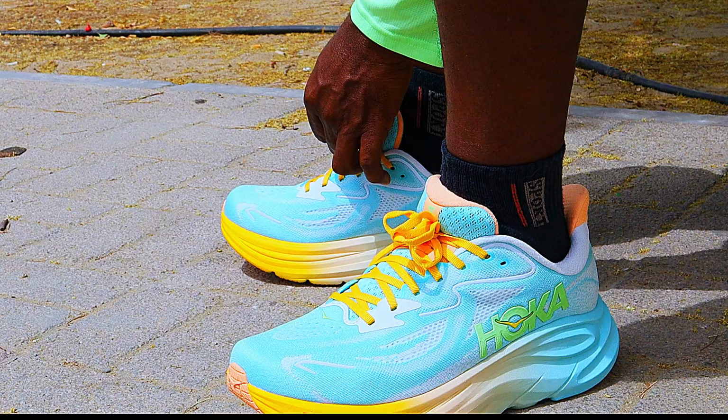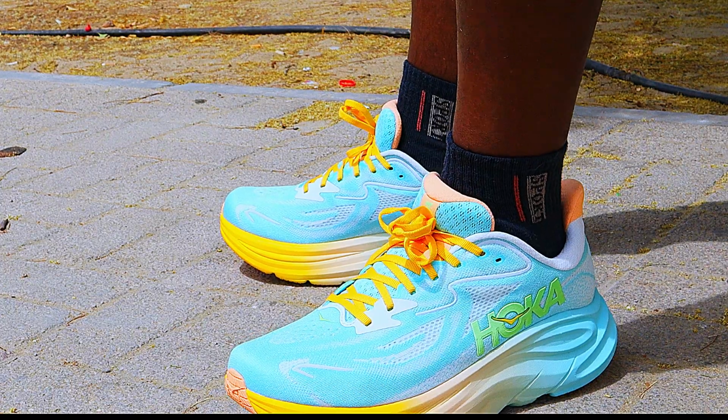Why is the Clifton 10 Hoka's best-selling shoe of 2025? I tried to find out why, so I bought it and took them on a run.